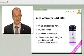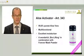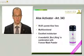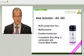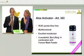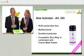Allantoin stimulates your cell regeneration, and it has further advantages such as a wonderful moisturizing effect. You can add just a few drops to a cotton pad to freshen and cleanse your skin. Or combine it with the Forever Mask Powder for a natural face lift.